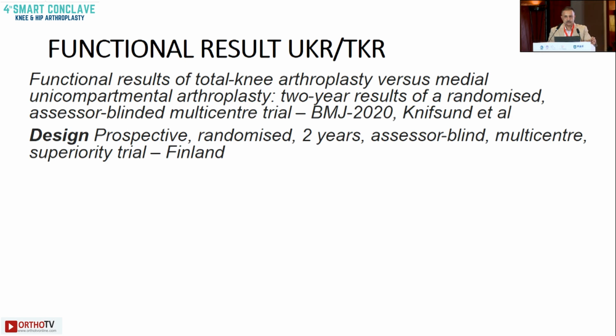Now, this is a very interesting study. It's done in Finland. It's a double-blinded prospective and multicentric study. Here the assessor was blinded as well as the patients were blinded. Even the patients didn't know whether they had undergone UKA or TKR for 2 years. I couldn't imagine this study being conducted in our country.